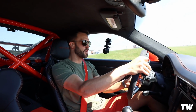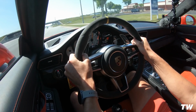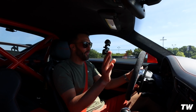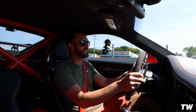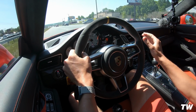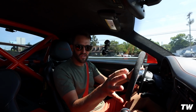It's on rails. It's unbelievable. Woo! I'm not even ringing it out the whole way. I think I got to like 7,500. It's stupid how crazy this car is. That sound is amazing. It sounds so good. It's fast, but it's not like too fast. You know what I mean? Like, it's not fast enough to make you shit yourself, but it's fast enough to scare you a little bit.